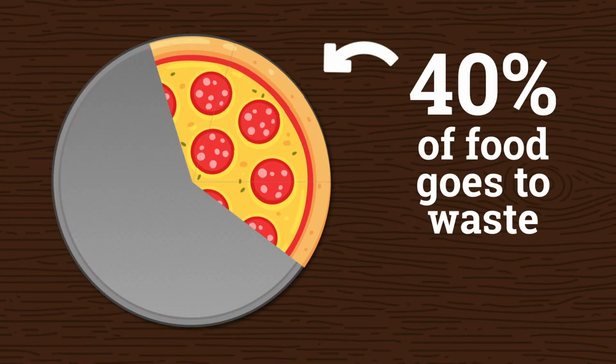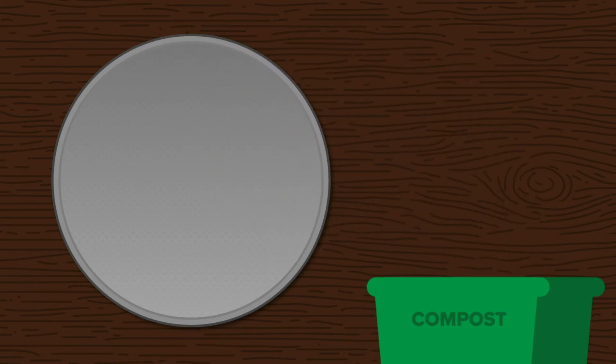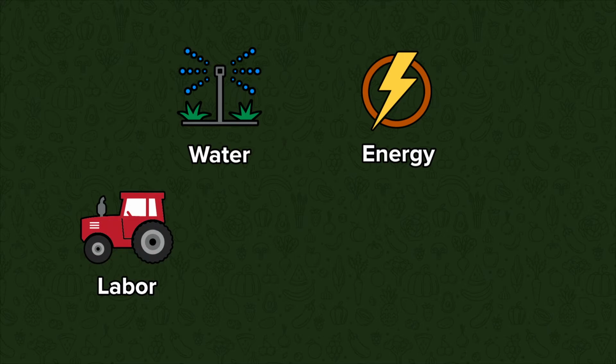I'll be walking you through a fridge clean out to see if my family is wasting food and look at reasons why. Did you know that 40% of food in the US goes to waste, and almost half of that comes from households? Wasting food also wastes valuable resources.